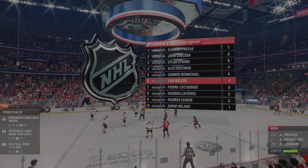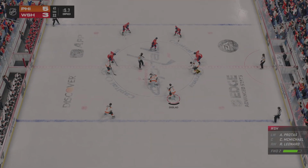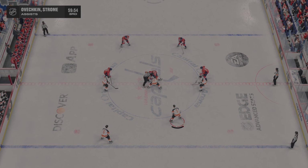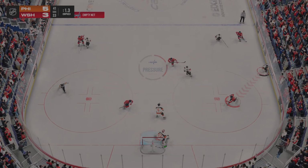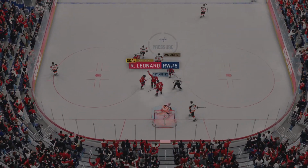Teams are ready to go, and we're about moments away from puck drop. And they win that neutral zone draw. Oh, look at this. Oh, one scores! And the rookie's at it again.